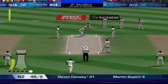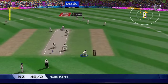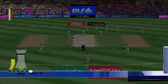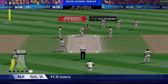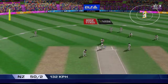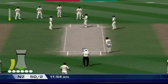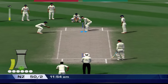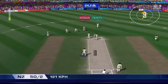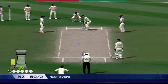That one will have ruffled his feathers. Ouch, that must have hurt. There's the umpire signal, no ball. I'm not sure if he'll be able to continue. He looks to be in some pain. Kohli is switching to round the wicket.